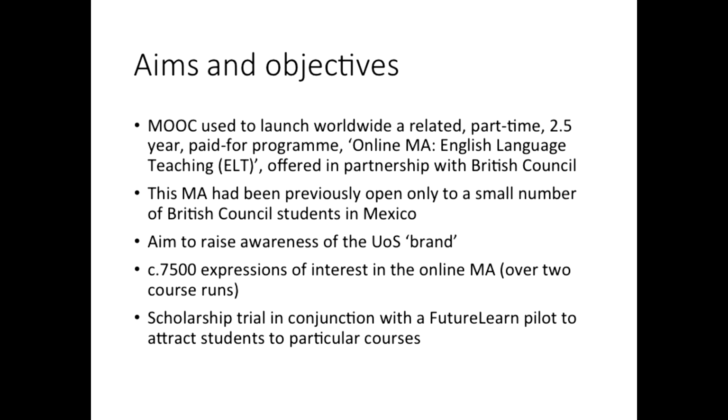So over the first 2 runs of the course, we had over 7,000 expressions of interest. Now, as Kate was saying, there was a link that FutureLearn at the time were piloting, which you could click to register interest, and FutureLearn collected all this information and passed it to us and the British Council to deal with. I have to say, 7,000 expressions of interest caused a bit of a detonation in our admissions team when they heard about that, as I'm sure you can imagine. But obviously we were very pleased about that.